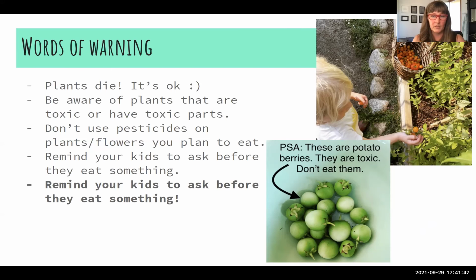So be aware of toxic plants and the toxic parts. Another one is sugar snap peas versus sweet peas. Snap peas are edible and have edible flowers. Sweet peas have toxic flowers that smell really nice. And the pea pods are toxic. But sweet peas and snap pea flowers are almost identical, and the pea pods are very similar looking. So if you're going to grow sweet peas, don't grow them near your snap peas, and make sure your kids know that they're not edible.